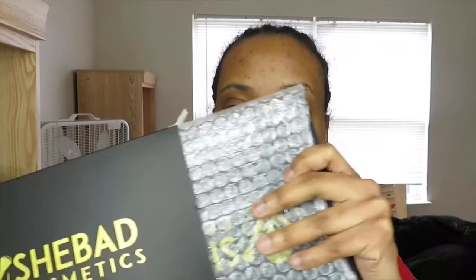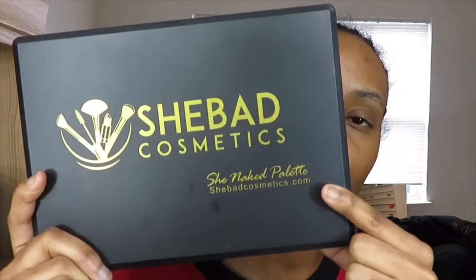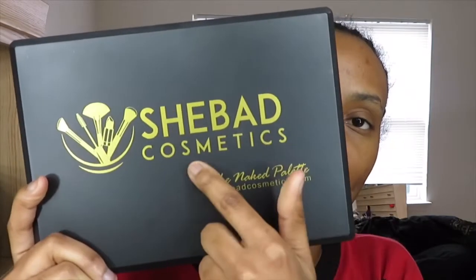Okay, so let's open her up. She is bubble wrapped, nice and secured, which I like. And the outside of the packaging, it looks just like the front of the packaging, the box packaging. SheBad Cosmetics, She Naked palette. I don't know why I keep saying She Naked, like she naked. It's just, but yeah, She Naked in her website. And let's get into the nitty gritty, y'all. Let's see what this palette looks like. I'm gonna remove the plastic covering.